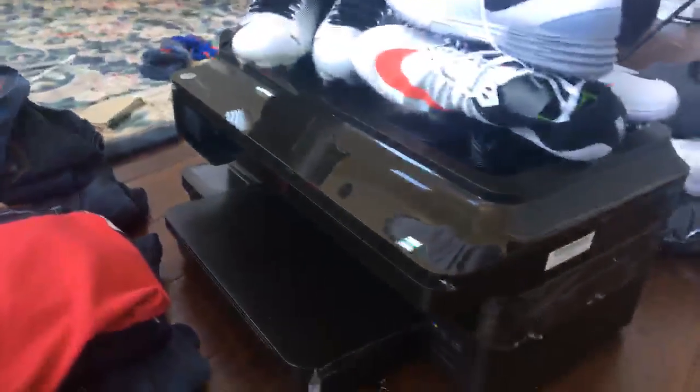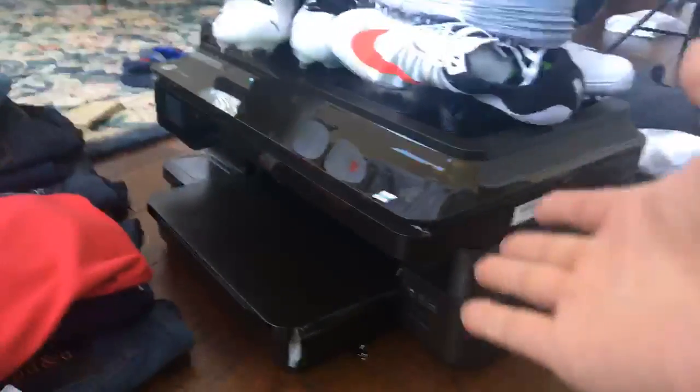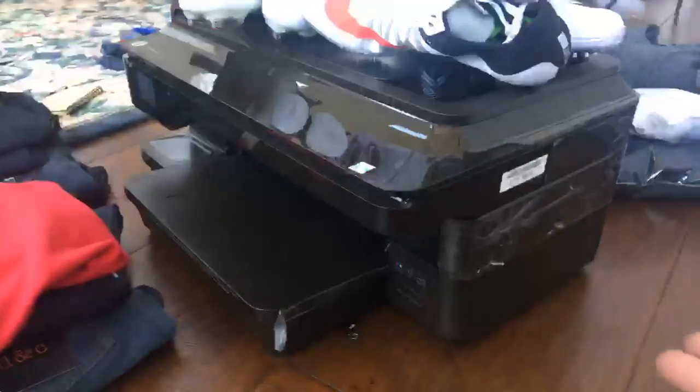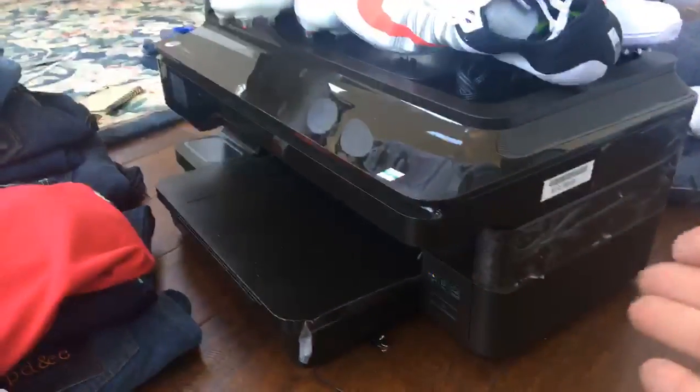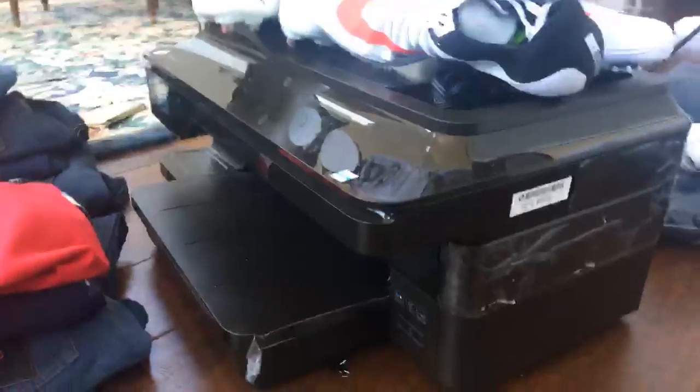The second one is actually this. Let's see if I can switch to camera. It's actually this large format printer. This is an HP 7612. Pretty nice, like a legal size large format printer, and it's pretty cool, and it works. I turned it on, or at least, I don't know if it works, but it does turn on.